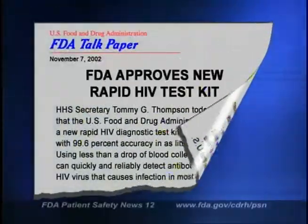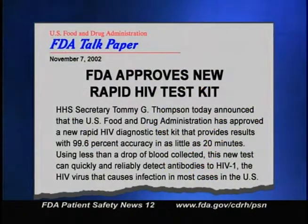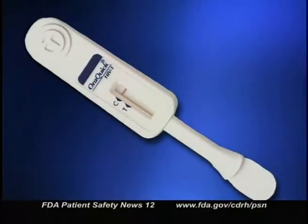FDA recently approved a rapid HIV diagnostic test kit that provides results in as little as 20 minutes. Using a fingerstick blood sample, this new test can quickly and reliably detect antibodies to HIV-1 with greater than 99.6% accuracy. Unlike other antibody tests for HIV, this test can be stored at room temperature, requires no specialized equipment, and may be used outside of traditional laboratory or clinical settings. It's called the OraQuick Rapid HIV-1 Antibody Test, and it's manufactured by OraSure Technologies Incorporated.